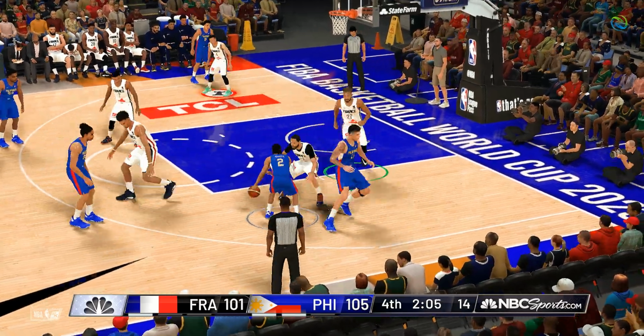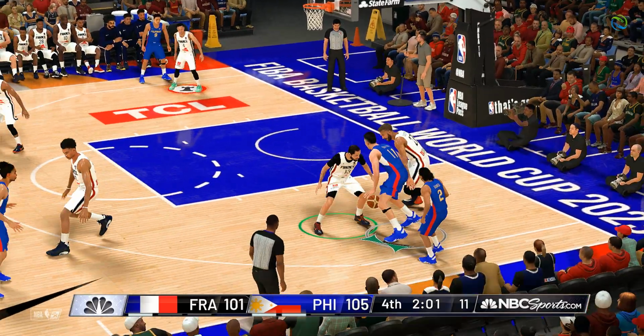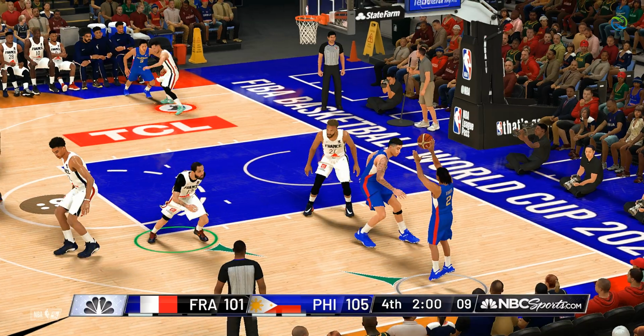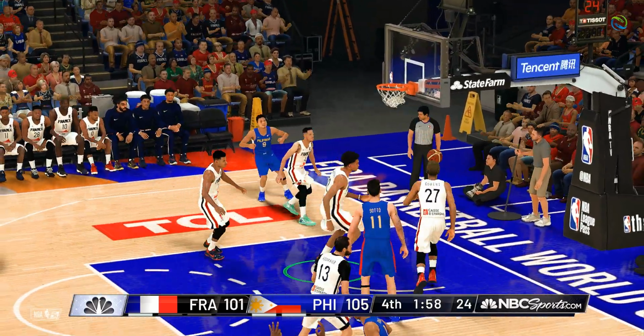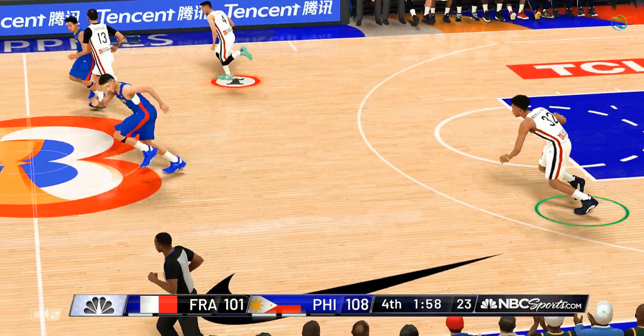He's guarded by Fournier. 2 minutes remaining in the game. 2 minutes. Fires for 3. Hits it from 3-point range. Textbook. Nice pass. Great catch. Even better finish.